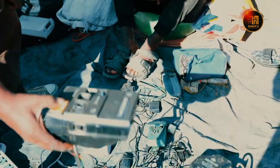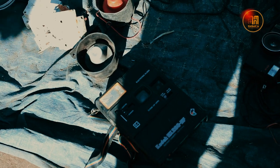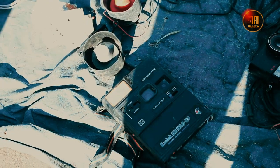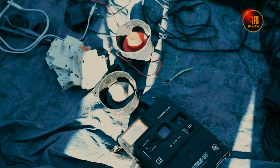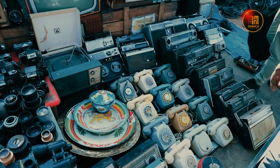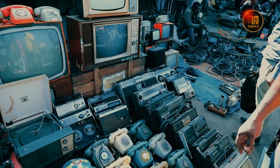So we just found some old cameras. They actually look really good, but I don't think they work also. I would think the working part is not guaranteed. Maybe it's like for aesthetically, we could just buy some of this stuff. Maybe to decorate our houses, but in terms of functioning, I don't think some of this stuff works.